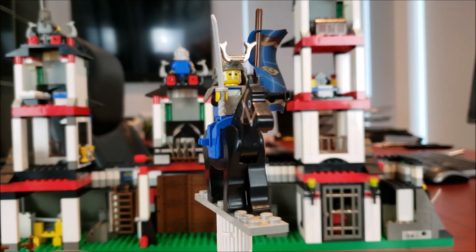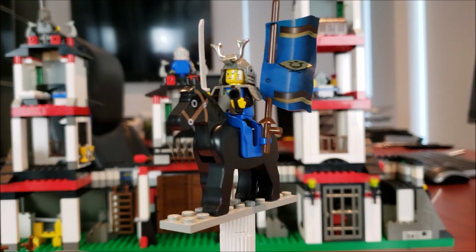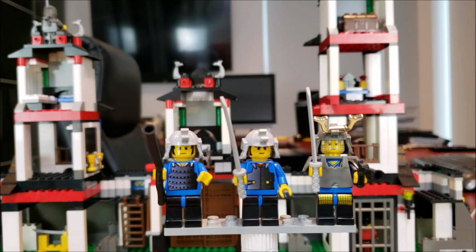But yeah, that's the horse. He doesn't do anything crazy. The head just moves. The legs do not, but just a really good looking all around minifig and horse. But now let's take a look at the minifigs. So as you can see, we got the 3 variations of the samurai.